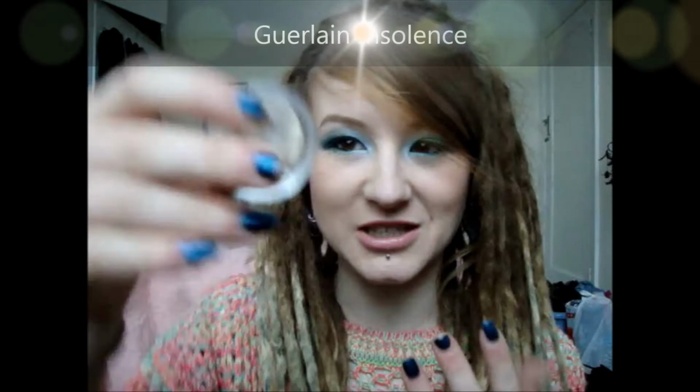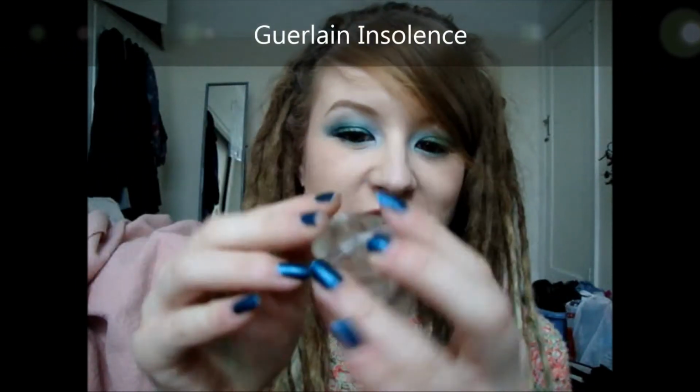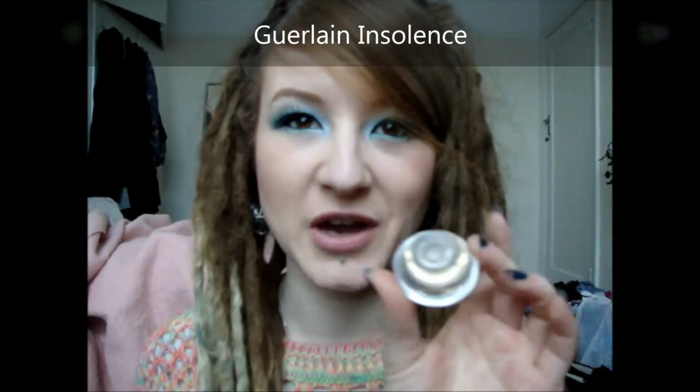And lastly is my favourite perfume of the year, and I've only got a mini and I bring it out for special occasions, but there's not very much left now. This is the Guerlain Insolence perfume, so it's really pricey, but I love this stuff so much. It reminds me of being a kid. It's got kind of violets in there, I think, and it's just amazing. It's hard to describe fragrances over camera, but this is my favourite, so if you get a chance to smell it, definitely give it a go and see if you like it too.